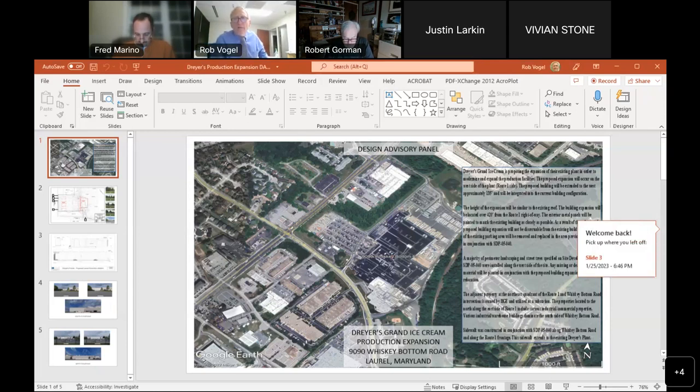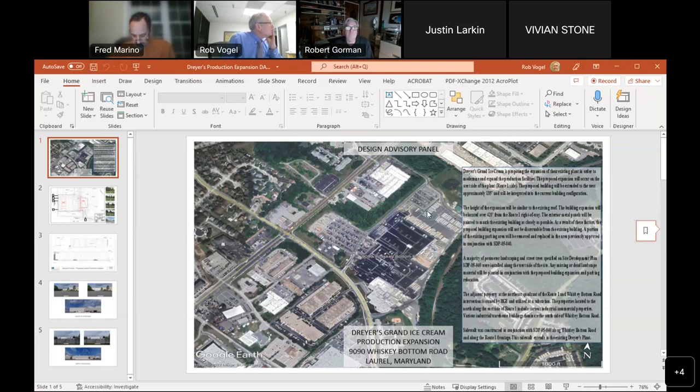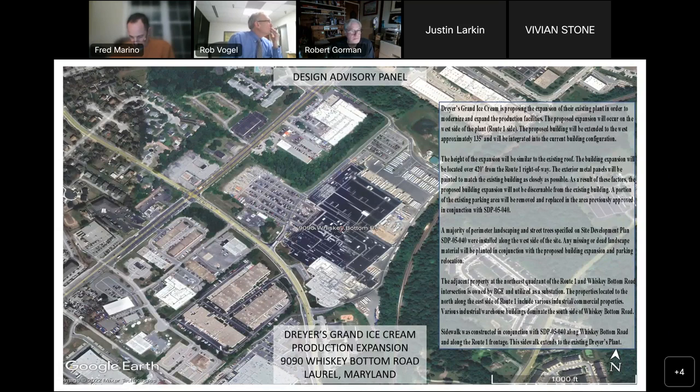This is Justin Larkin, head of engineering for Dryers. Just to add to what Rob is saying, a big part of our overall plan for the site and for the company as a whole is trying to make our products where we sell them. Right now we have 4 manufacturing facilities across the country, 2 in California, 1 in Indiana, and then this one here in Laurel, Maryland. When you study the amount of truck trips that take place going across country, product that's produced in California being sold on the East Coast, one of our goals is to optimize our manufacturing footprint in the US to reduce our transportation costs. So this is a big part of that project. By doing this, we will be drastically reducing the amount of over the road travel to get ice cream to the consumers here on the East Coast.